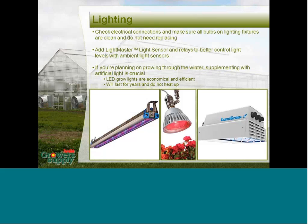Lighting is something that, again, is important to check. You want to make sure that all your electrical connections are good to go, all the bulbs are in working order and clean, and that if indeed you find that you used a fair amount more electricity last year than you anticipated, you might want to consider adding a light master light sensor. What that does is it actually looks at the amount of light that is available in the greenhouse and will turn your lights either on and off with a light sensor.